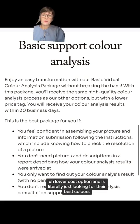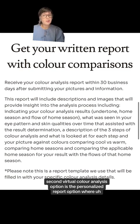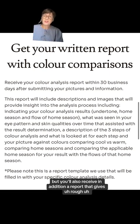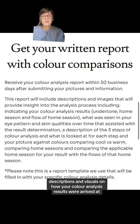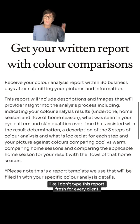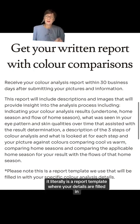The second virtual color analysis option is the personalized report option, where you receive everything of the basic package, but you'll also receive, in addition, a report that gives rough descriptions and visuals on how your color analysis results were arrived at. So this is not personalized. Like, I don't type this report fresh for every client. It literally is a report template where your details are filled in.